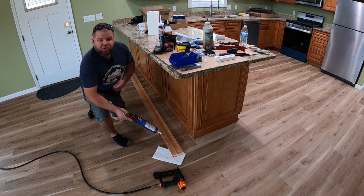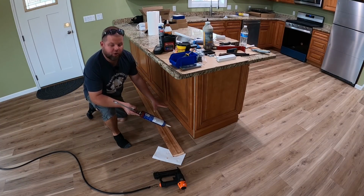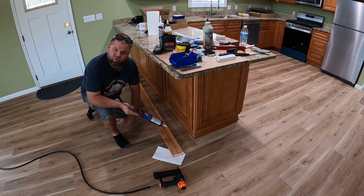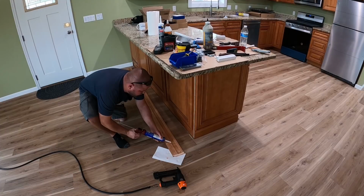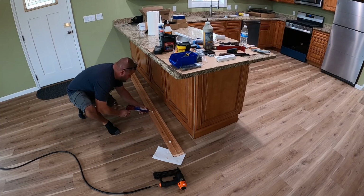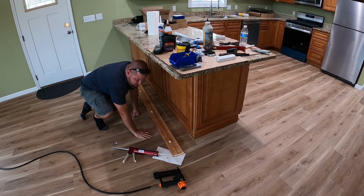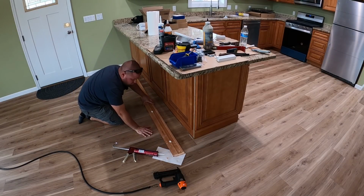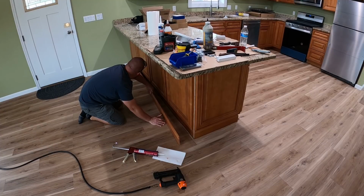All right, so now I'm just gonna put a few dabs of construction adhesive. I'm not trying to just really glue and lock this thing in. I just don't wanna have to fill it full of brad nail holes. So I'll just put a few dabs on the back every so often. And then I have an 18 gauge brad nailer with little small 1-inch brads that should be plenty for doing this.